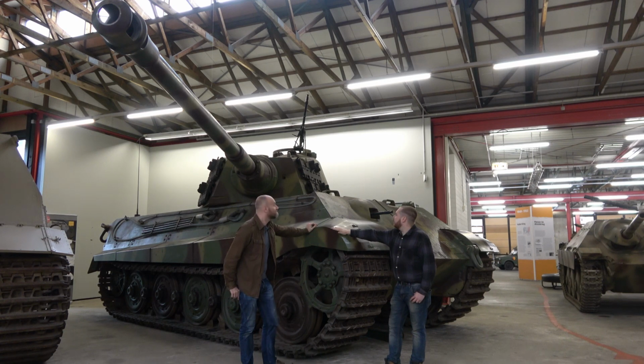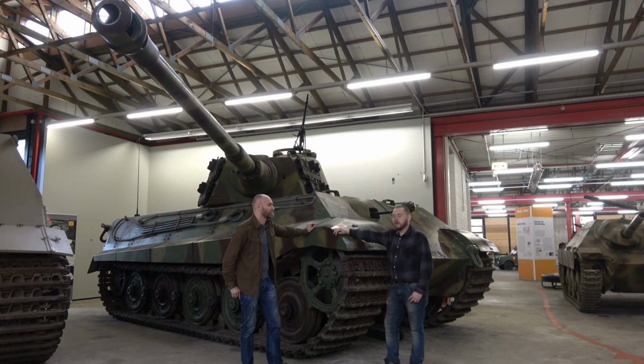I'm standing here in front of the Tiger II, and I had a question: how is it about scuttling a vehicle? Because we currently see in the conflict in Ukraine that a lot of vehicles get abandoned, standing around, getting captured and so on. How was the situation in World War II with armored vehicles in this case?